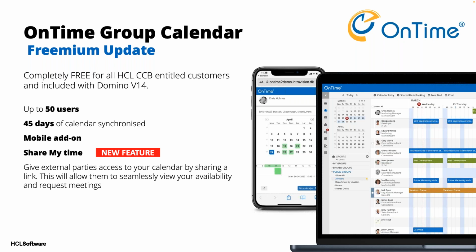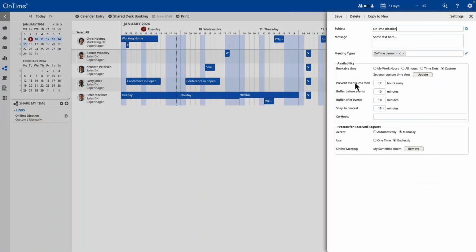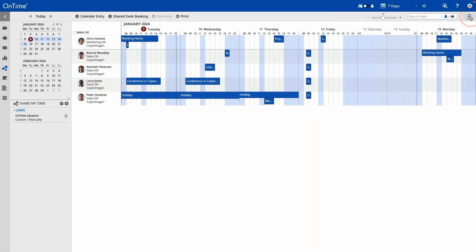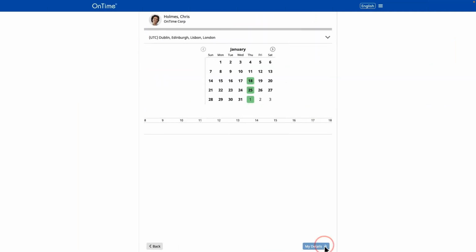So they've created this brand new thing called Share My Time, which allows you as a user to set up an external way of giving people access to your calendar. So here you can see, this is their demo system, and I've got time that I'm allowing on a Thursday between 1 and 3 to do demos for OnTime and talk to my customers about ideation.